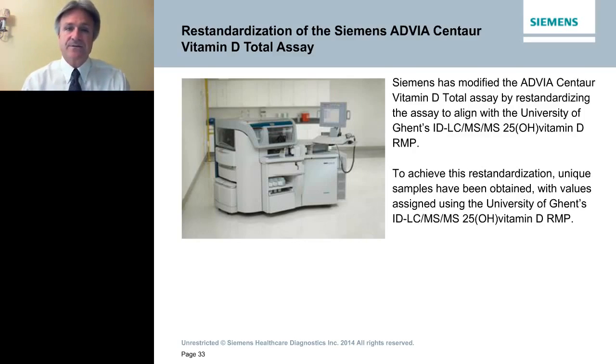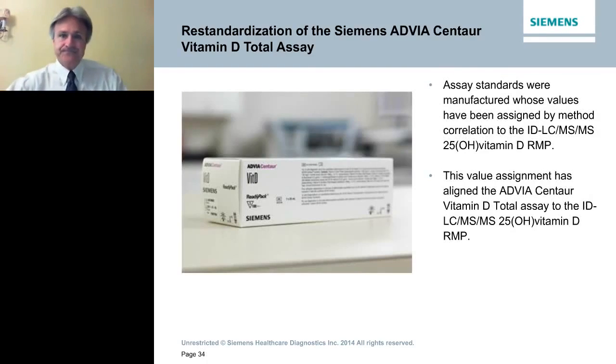What has changed is the way that the assay is calibrated. The calibrator values have changed because the standardization is now linked to the RMP. So again, assay standards are manufactured whose values are tied directly to the RMP. These standard materials are used to value assign calibrator material as well as control material and master curve materials as well, the MCMs.